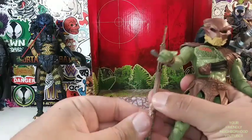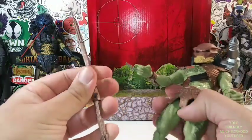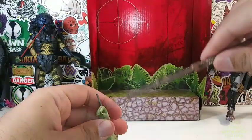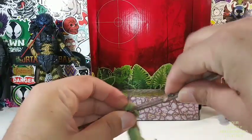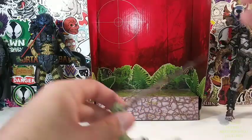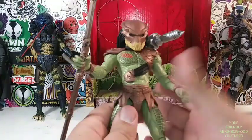Hey guys, so we are back. I've come to an interesting conclusion here, because here's a staff weapon from one of the NECA Predators, but this has kind of got me thinking a little bit, guys. Now, stay tuned, because I'm going to try something really interesting.